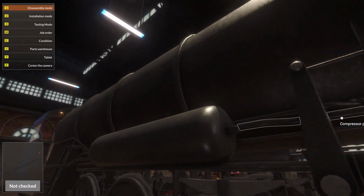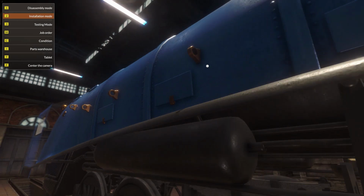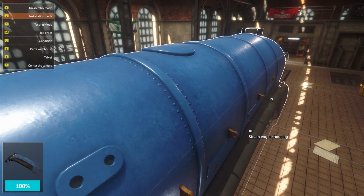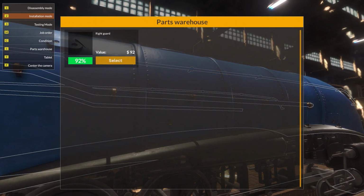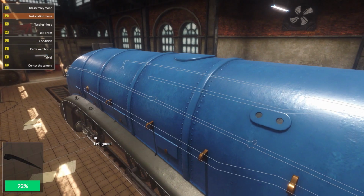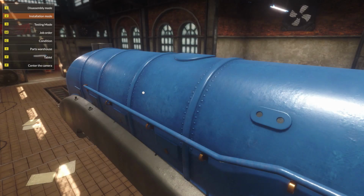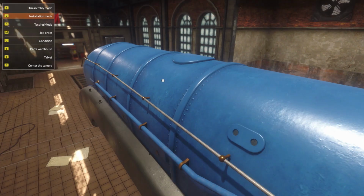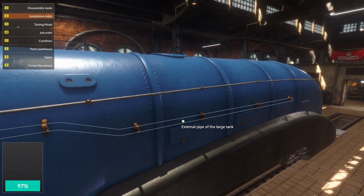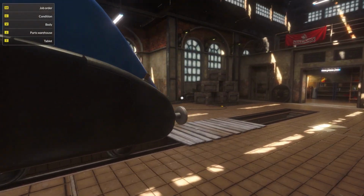Okay, let's throw the boiler hood over. Installation mode, let's throw that back on there. Cool, let's get those sides down. Right guard, left guard. There's the right guard, there's the left guard. The 2 pipes, the handles, and the steam engine housing handles, there we go. Going back down, and then also the pipe on the right side. External pipe, okay.